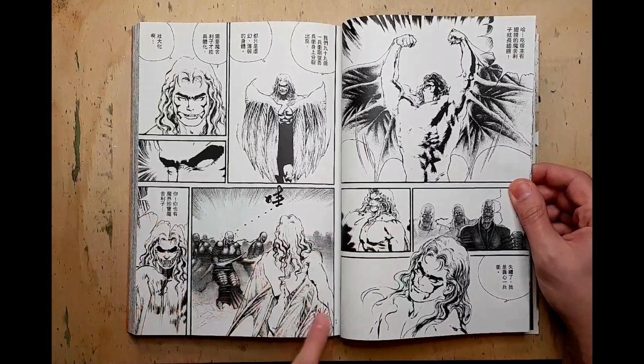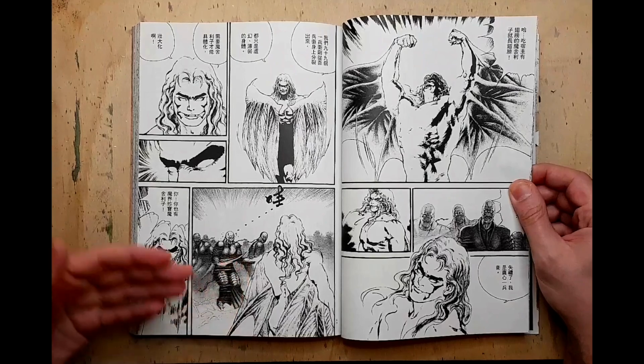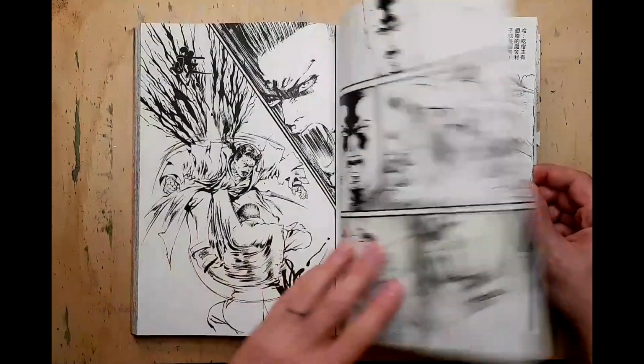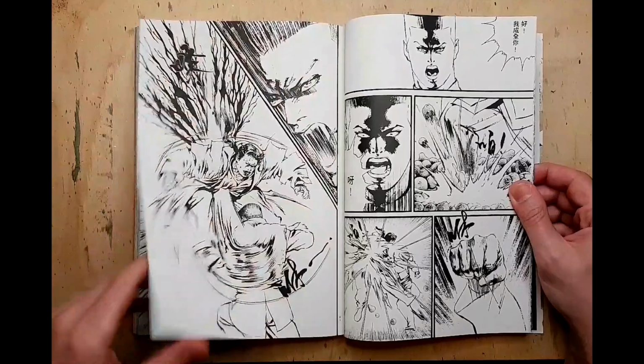Here we have this white figure, and showing the depth with this screen tone. There's a foreground, a middle ground, another middle ground, and a background in this one, and it's all very simply executed. It's really dynamic on every page.